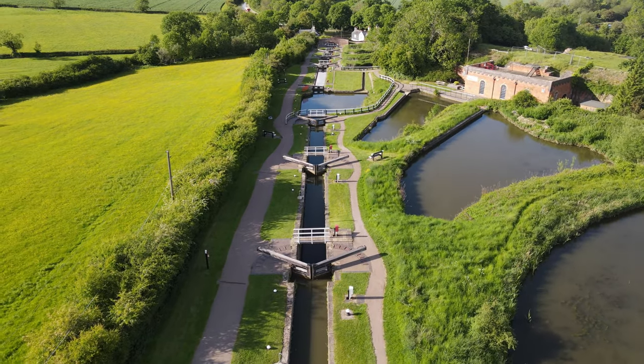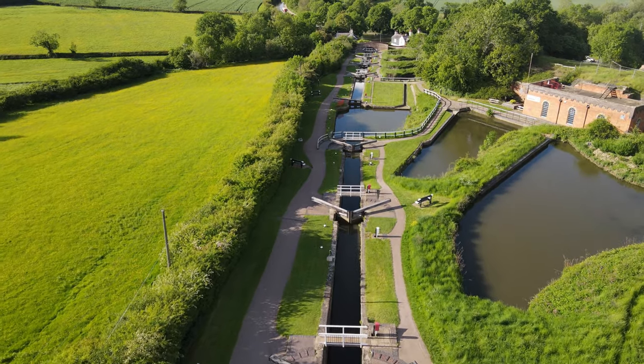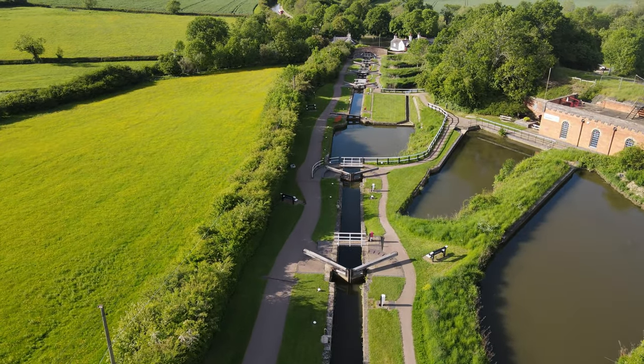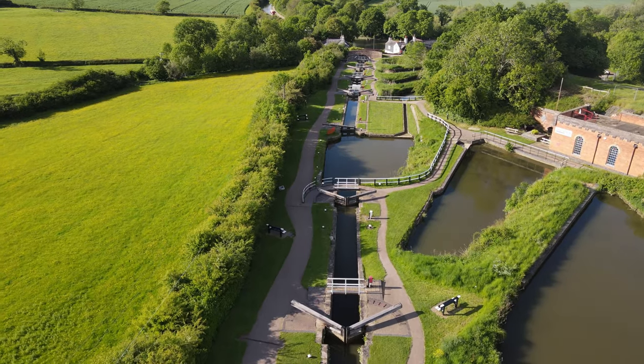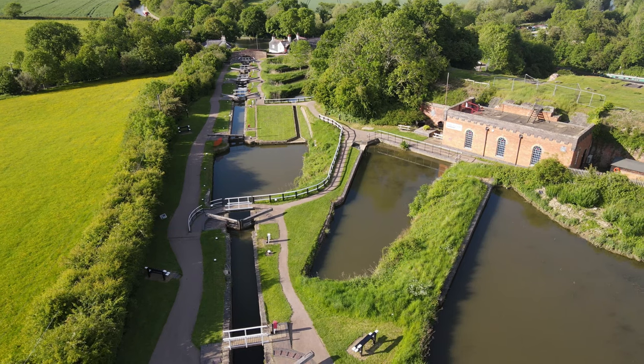And in this episode, we're going to be climbing up some of the most iconic locks on the network. Located on the Leicester branch of the Grand Union Canal, join us as we climb the Foxton Locks.